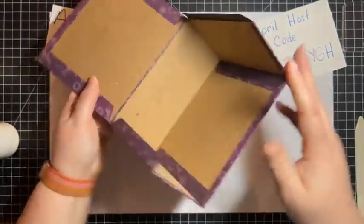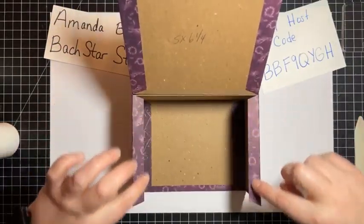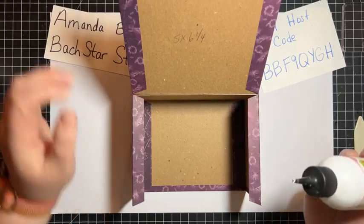Okay, so there's my 2 sides. Now I'm going to fold this down. I'm going to go ahead and put glue on both sides, this one too.